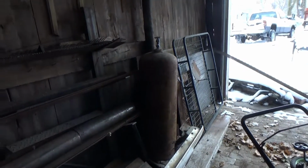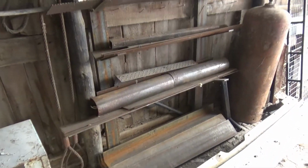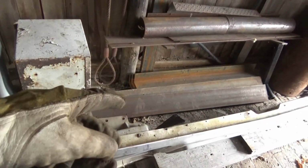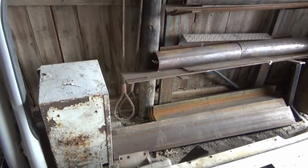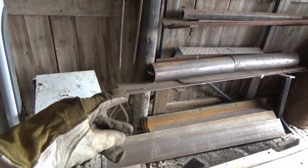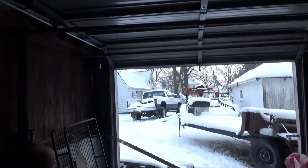I do have a few pieces I've brought home for small things that I will be using on this project, but I've got some tread plating out. I'm going to get some angle iron. Right there is the C-channel I'm going to use to extend the tongue of the trailer. And then the angle iron I need is right there. And it's heavy duty, so I can use it for hooking stuff down. Let's get this stuff dragged back to the garage.